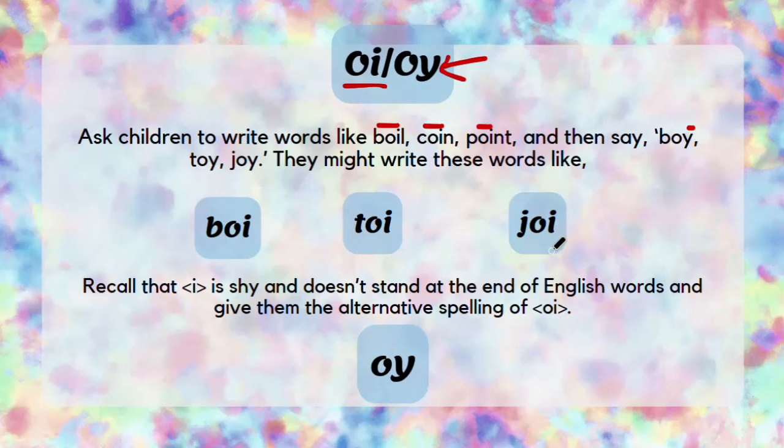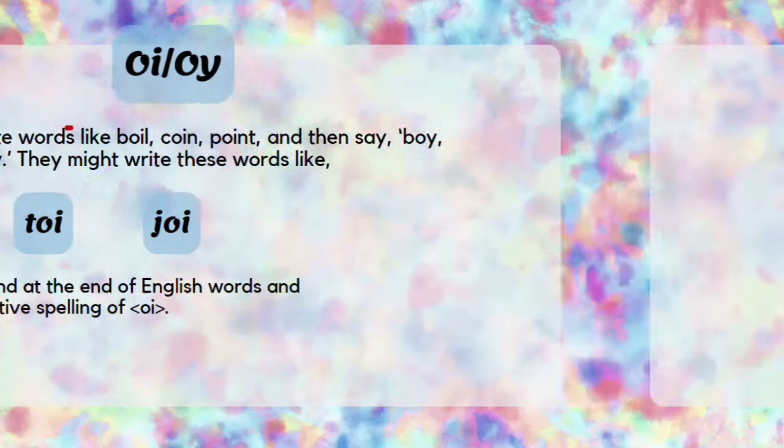In some of my classes, I will invite you and show you how children decode and reason for the different patterns in a spelling. It's amazing. Okay. So if kids don't get that these spellings are wrong, you need to introduce them that you remember I is shy, so we cannot write it at the end of English words. So his friend Y will come to help, and the spelling will be BOY boy, TOY toy, and JOY joy.